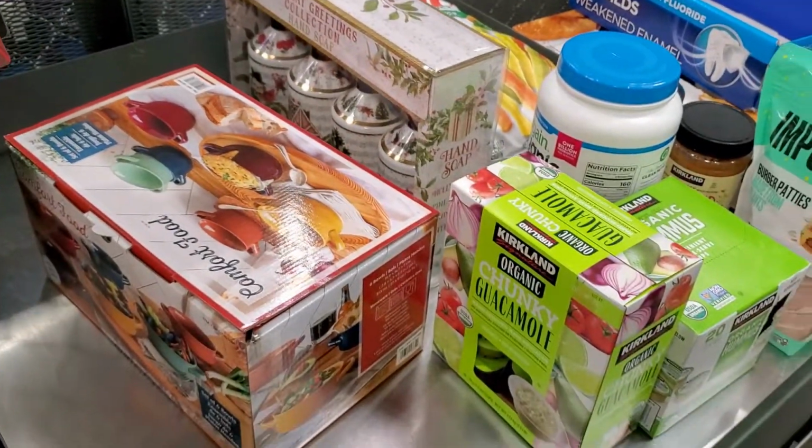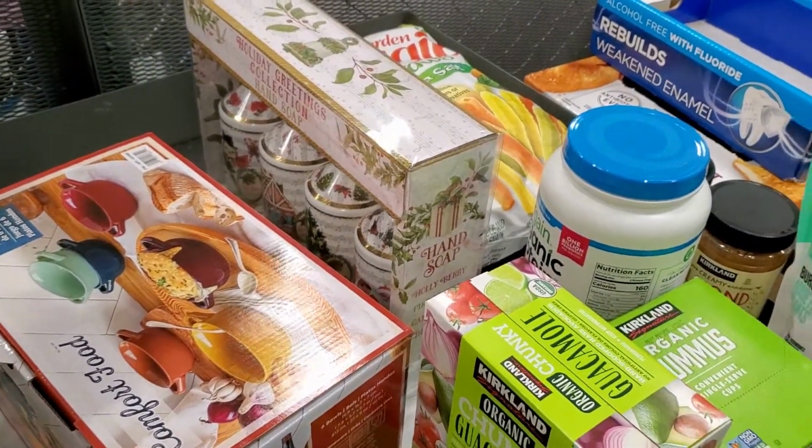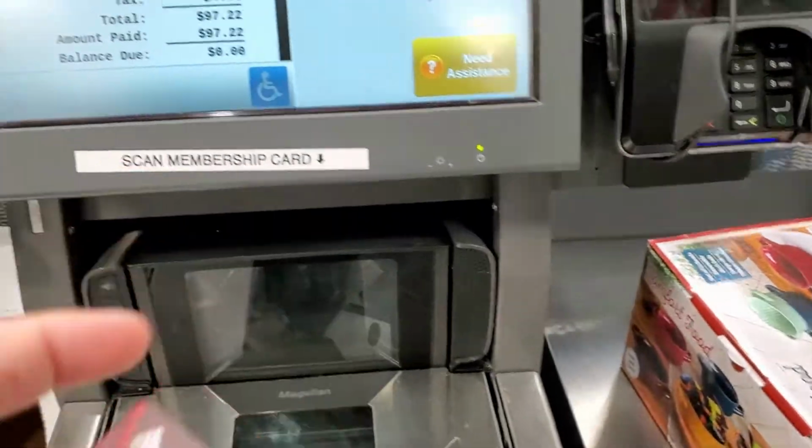If you are finished scanning, please touch Done Scanning Item. Follow the instructions on the pin pad.